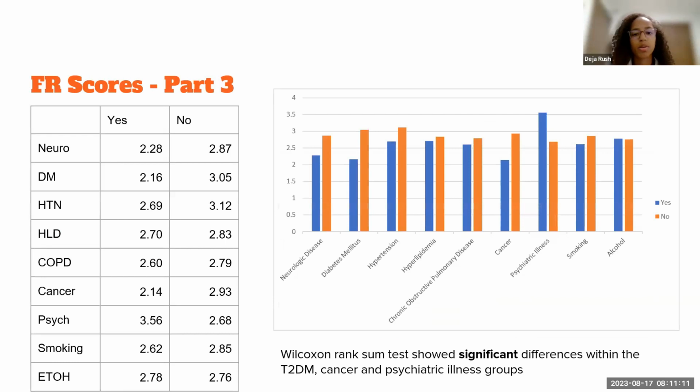And then for slide 3, I know this slide is a little on the busier side. Essentially what we were looking at was the different comorbidities that I outlined earlier, seeing whether a patient had that comorbidity or didn't have that comorbidity, was there a statistically significant difference in their final FR scores? You'll see in the text box at the bottom that for those with type 2 diabetes, cancer, and some sort of psychiatric illness, so schizophrenia and depression, there were statistically significant differences.